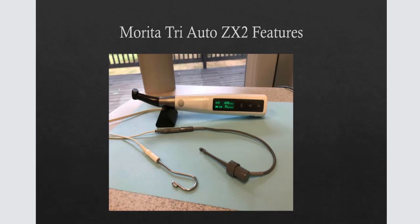So to talk a little bit about the Morita Tri Auto ZX, this came out, I believe it was released at Midwinter Chicago 2018. I was able to get my hands on it from my local rep shortly after that, and purchased two of them at the American Association of Endodontists meeting in Denver last April. And I actually approached Morita and offered to speak about the benefits of this handpiece because I was so excited about how wonderful this thing performs in my hands, and I think it would perform excellently in anybody's hands.